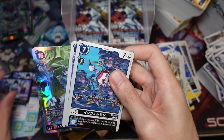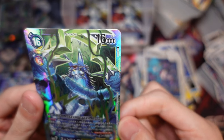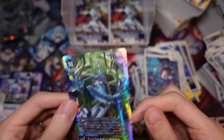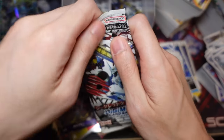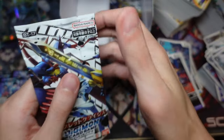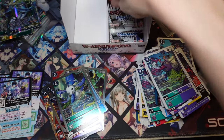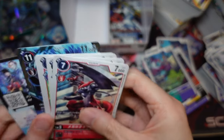Okay, we pulled our second Fenry Lugamon, Tachi Mikazuchi. So we pulled both of those. We're only missing one Greymon secret, and then the rest of the case should be alt art. So that's pretty fun. I'm always down to guess which alt art we're gonna be pulling.